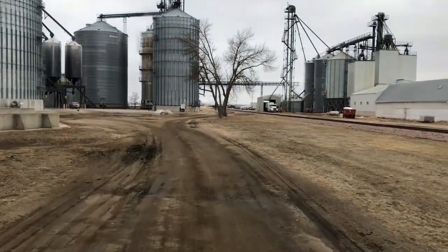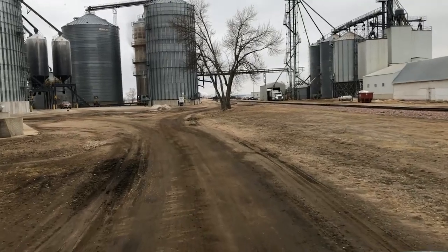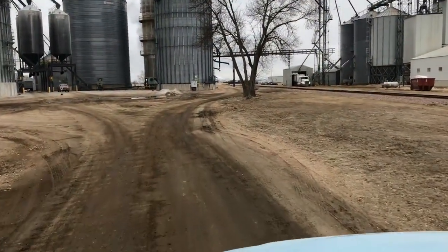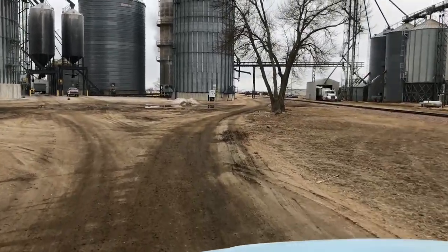Well, we're at the elevator now. We're gonna head over to pit two here, which is the one to the right. And it sounds like I'll be unloading myself this time.